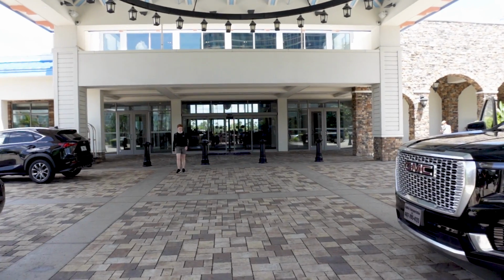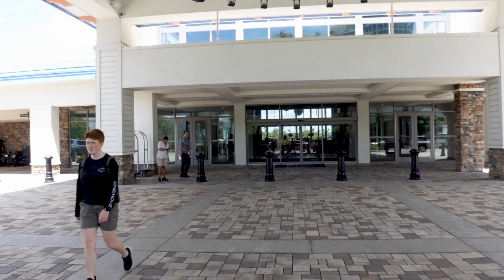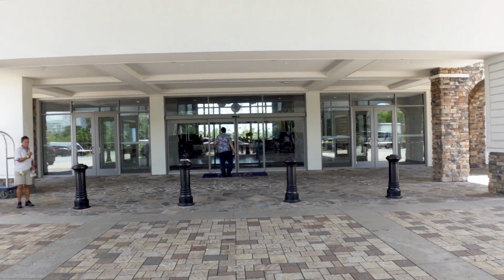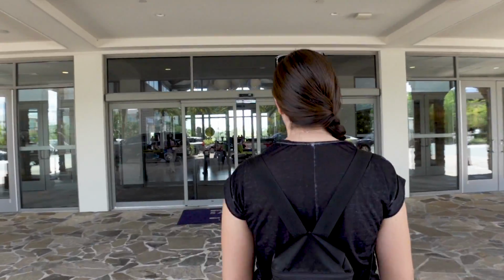Once you get to Sapphire Falls, you're gonna drive in. They have a beautiful driveway into the resort. They'll actually let you temporarily park here while you go get your keys if you did early check-in. If not, you can just come in and check in here. Let's go do the Sapphire Falls tour.